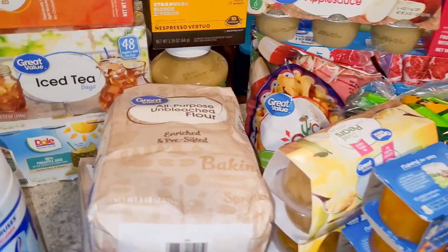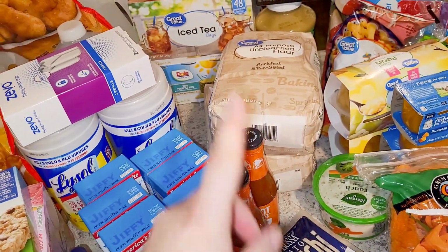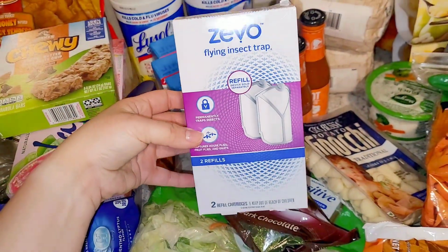I also got 2 bags of all-purpose unbleached flour for sourdough bread making. And that's what I use for my starter. And then when I make bread, I use that or a bread flour. I got another refill for my Zevo trap.